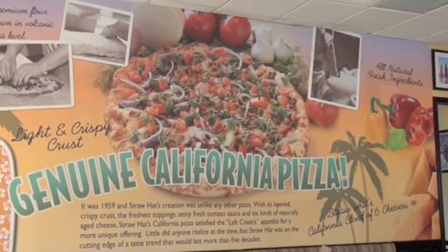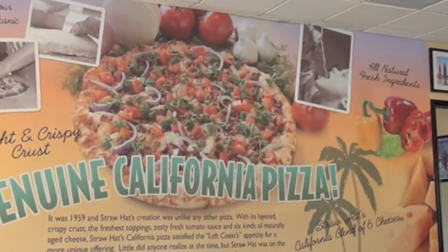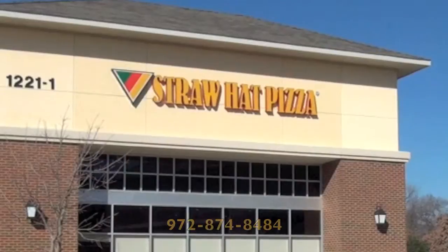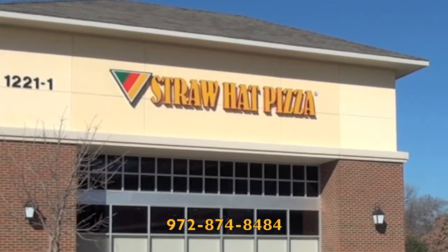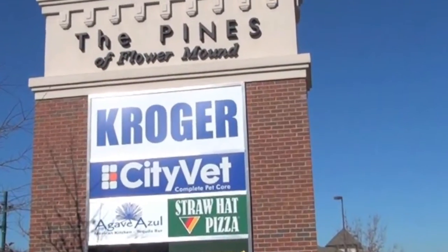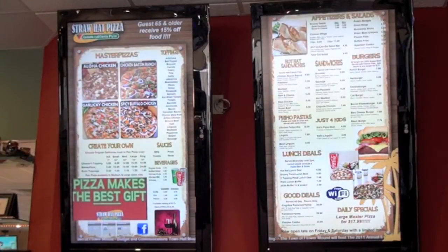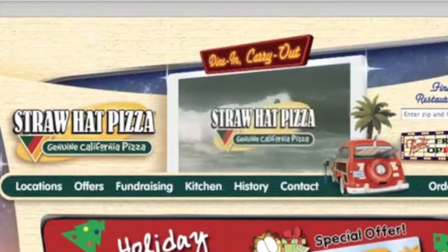If you like pizza, you will absolutely love gourmet California-style Straw Hat Pizza. Order one now from your neighborhood Straw Hat Pizza restaurant in Flower Mound, in the Kroger Shopping Center at the corner of Flower Mound Road and Morris, and you'll see why. Straw Hat Pizza has been the preferred choice of pizza lovers since 1959.